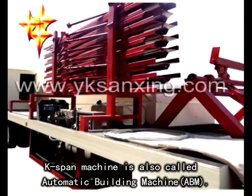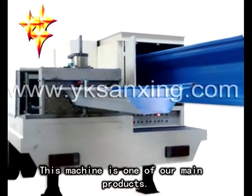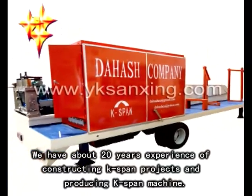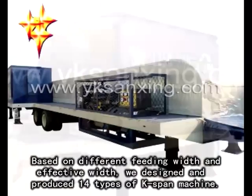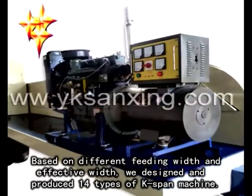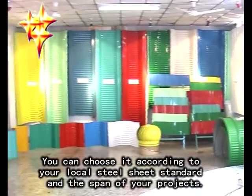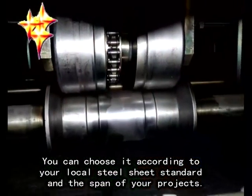K-span machine is also called automatic building machine. This machine is one of our main products. We have about 20 years of experience constructing K-span projects and producing K-span machines. Based on different fitting width and effective width, we designed and produced 14 types of K-span machine. You can choose one according to your local steel sheet standard and the span of your projects.